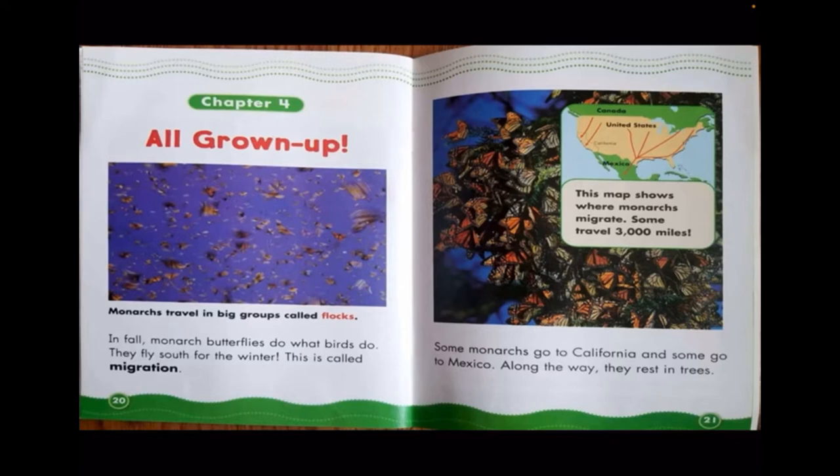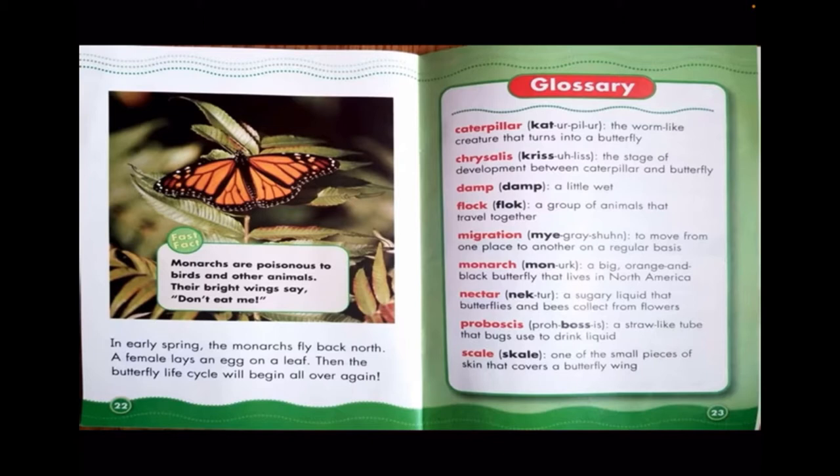In early spring, the monarchs fly back north. A female lays an egg on a leaf. Then the butterfly life cycle will begin all over again. Fast fact, monarchs are poisonous to birds and other animals. Their bright wings say, "Don't eat me."